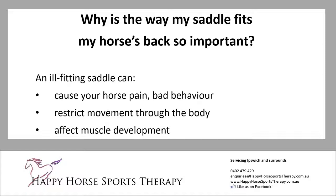When a horse is sore, they usually tell us with bad behaviour, things like pinning the ears, girthiness, bucking, rearing, pig rooting, reluctance to move forward, just general unhappiness under saddle. They might pin their ears back when they see the saddle come out. They might fidget when you try to do up the girth.